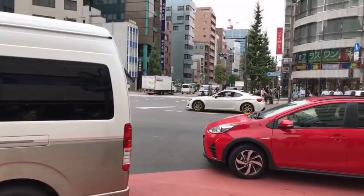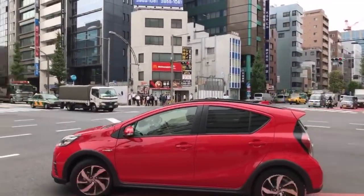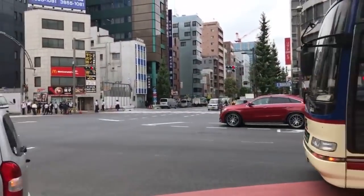That could be an Itasha. That's a pretty sweet ride. Yeah, rev it, rev it! Yeah. There he goes. Yeah, I knew it. He wants to rev it. Must be a cop around.